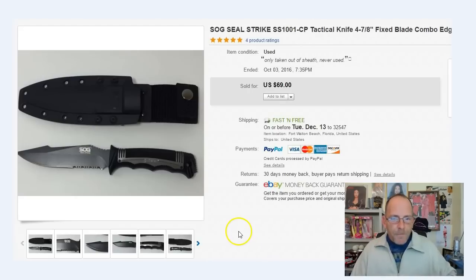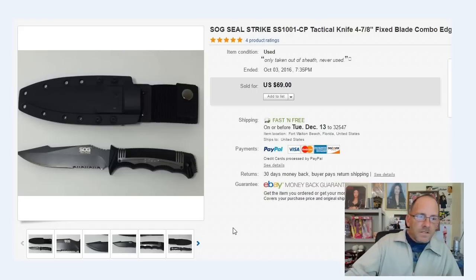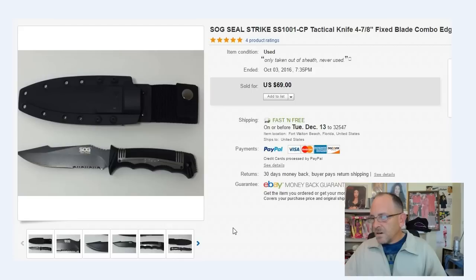SOG knife. Ended up getting $50 out of it. So, good quality knife. I think this is Levi's old knife. He wanted something, so he traded me a bunch of stuff for it. So, he said he never used it. Never used it. So, I don't know what he paid for it.